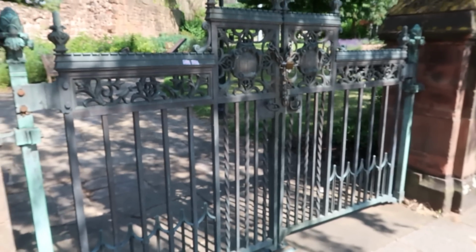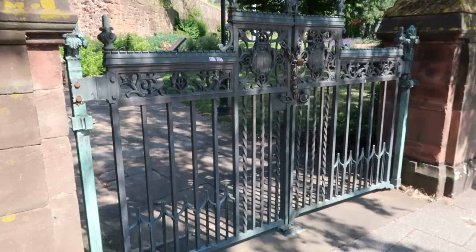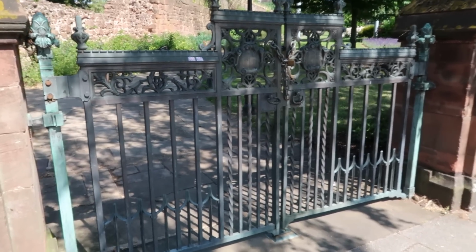We've noticed that even though the gates were here when we got here, they've been closed all day. And now I'm starting to wonder if when you stay here, they lock the gates off, because people have been very confused about why these gates are closed.